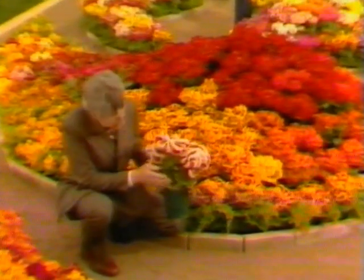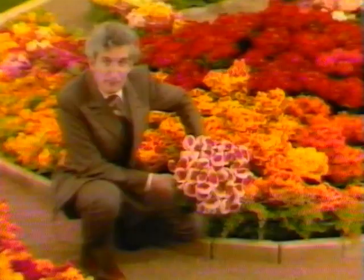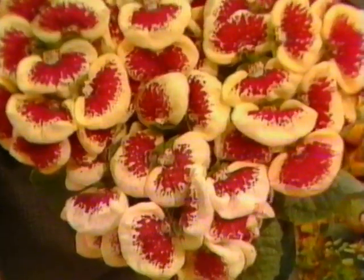Quite a modest pot and a little short, compact plant, but then look at the quantity and number of flowers on each individual plant.